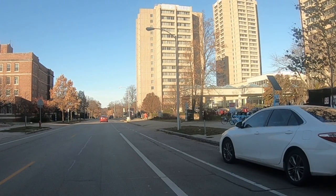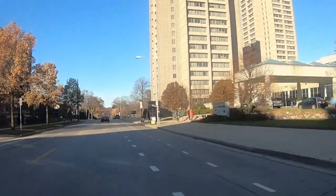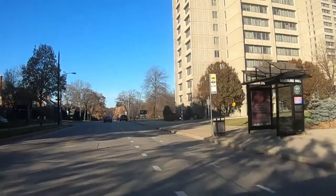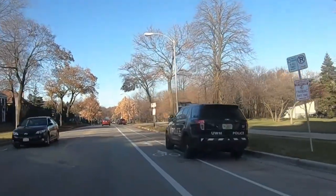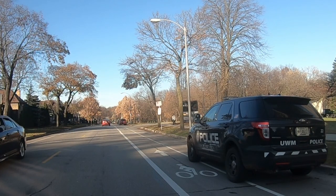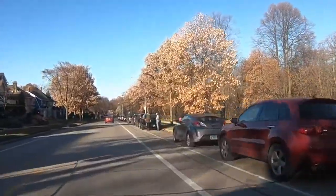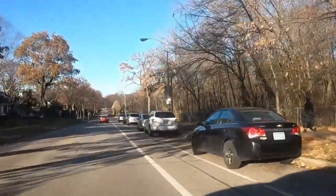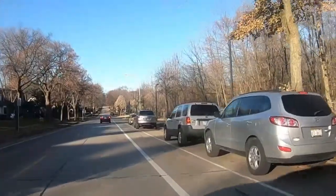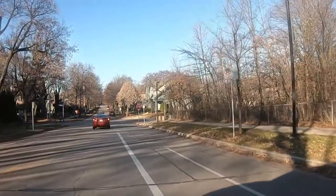And up on the right, you're going to see Sandberg Hall, which is the dormitory towers for UWM. UWM is actually very safe. They even have their own campus police. As you move past the dorms, there's this wooded area to the right. There's some controversy happening about whether they're going to keep it a wooded area, but that's for politicians to figure out. That's not what I'm about.